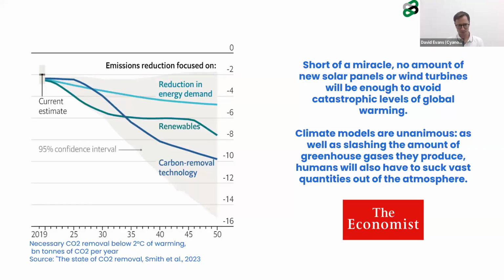Just taking a step back from that, I really like this chart from The Economist, which shows that as much as we need a lot of renewables and to reduce our energy demands, we need carbon removal technologies. And as Miller said, biogenic CO2 sources are a very high quality form of carbon removal when we can capture that CO2. That's what we strive to focus on, and that's why we really like being part of this biohydrogen pilot.